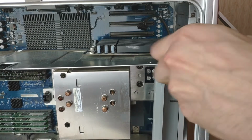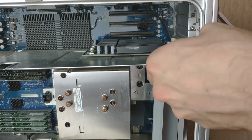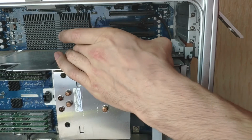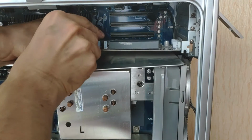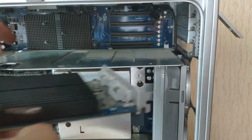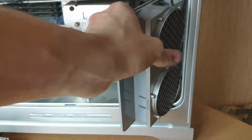Now it's time to pull out the graphics card. This graphics card looks simple. It has no fans, only a radiator. Maybe it's enough for cooling. Now nothing prevents us from pulling out these fans from the case.